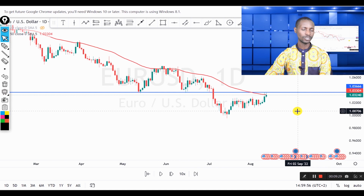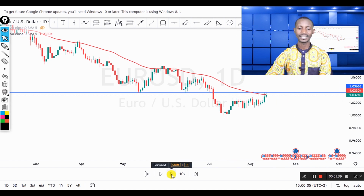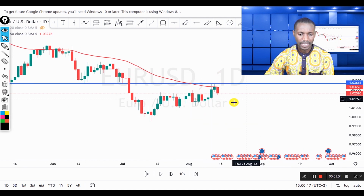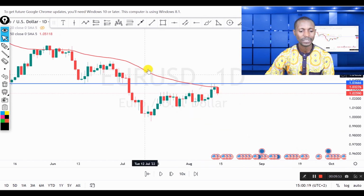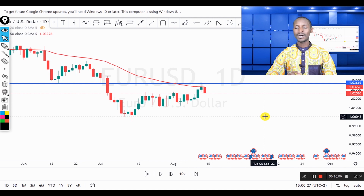Condition number three, we need to get a reversal candlestick pattern. For this case, because we're in a downtrend, you need to have a bearish reversal candlestick pattern, like a pin bar, bearish engulfing, inside bar, and so on. Now, you see, the market has formed something like an evening star or bearish candlestick pattern at the moving average and at the broken support, which will turn into resistance. So our main conditions are now complete.